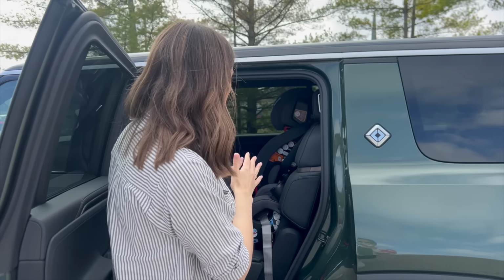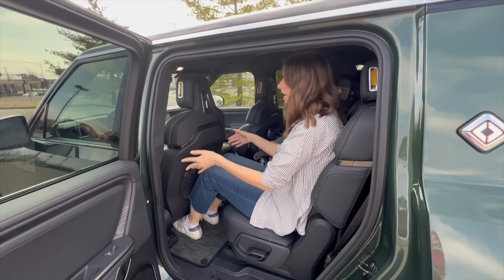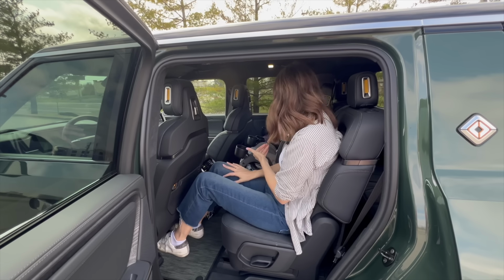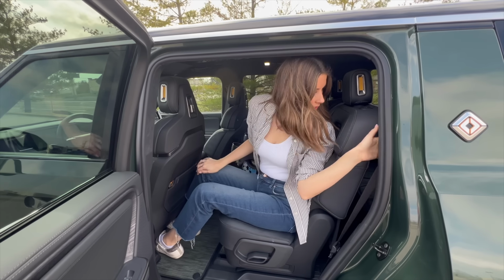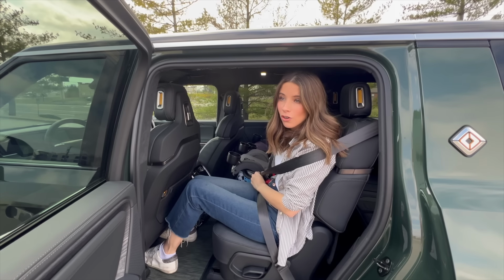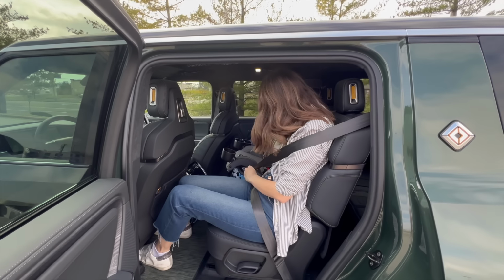Okay, I'm gonna take one of these car seats out and we're gonna start breaking down the amenities. Knee clearance feels good, head clearance feels amazing, and I'm comfortable even next to a car seat. I still have easy access to my buckle, which is great. So whether you're putting a person here or a booster age child here, things are happening.